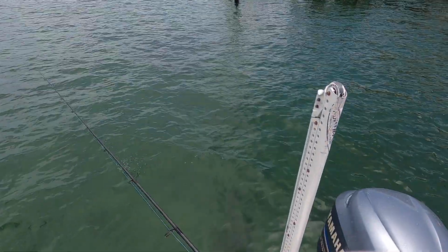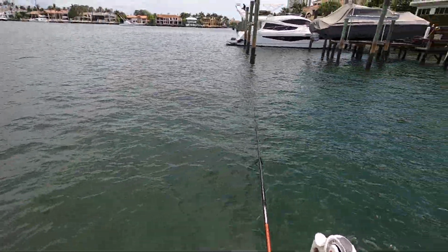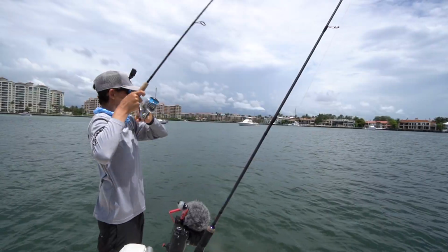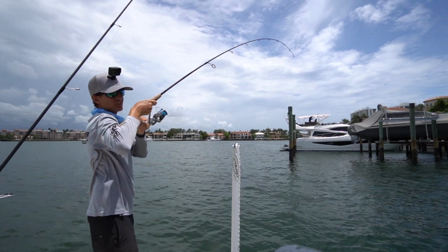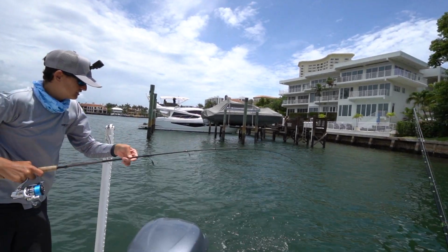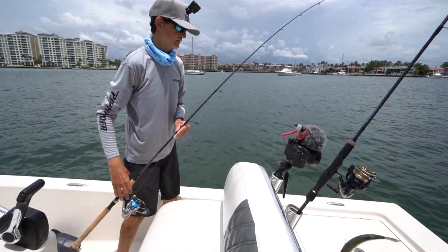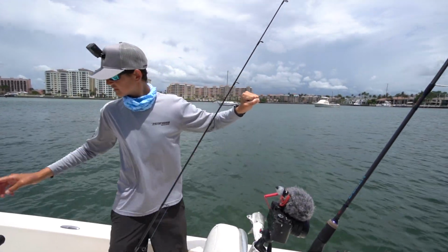All right, let's see if I can't catch one more here. Yeah, you did, didn't you? I did, I foul hooked it. That's why he's fighting so good. I thought he was way bigger than he is. Look at that. Bring him right here and get him off and back in the water. That's a cutie.